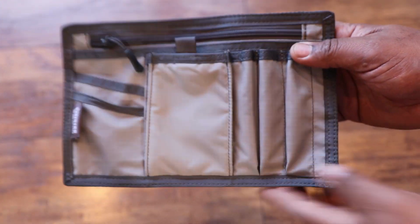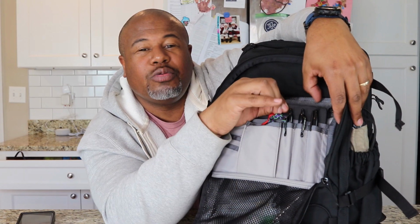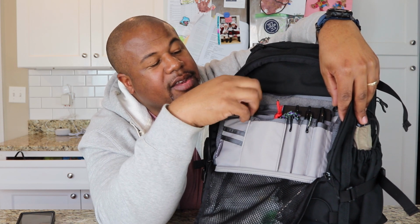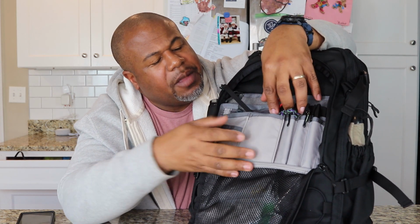So it actually has business card slots. It's got 2 pockets right here in the back, where in one of the pockets I slipped my 3x5 Moleskine notebook. And then you also have another zip pocket in the back here where you can slip in some smaller items. Definitely, it's a little bit flat.